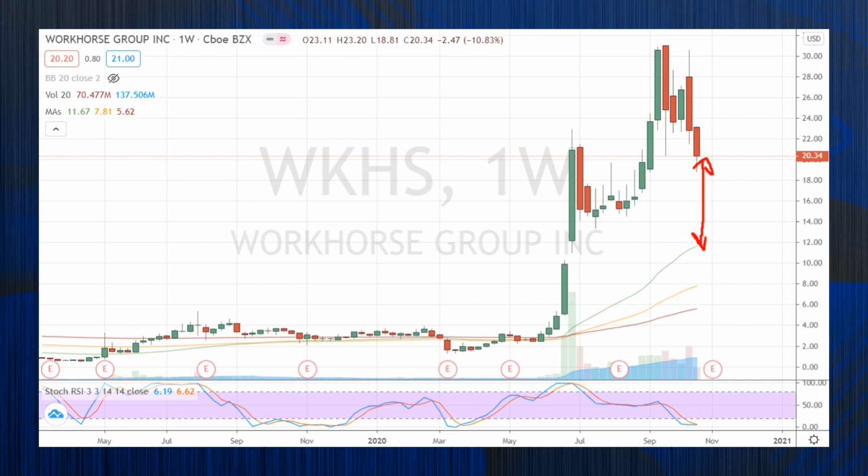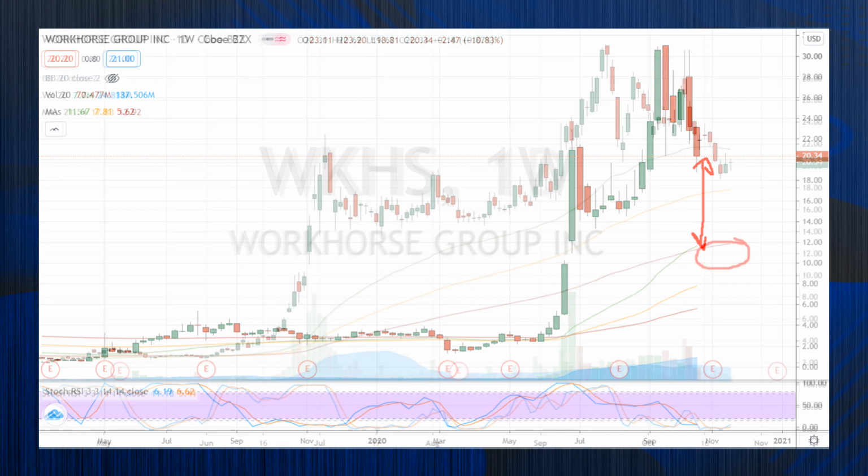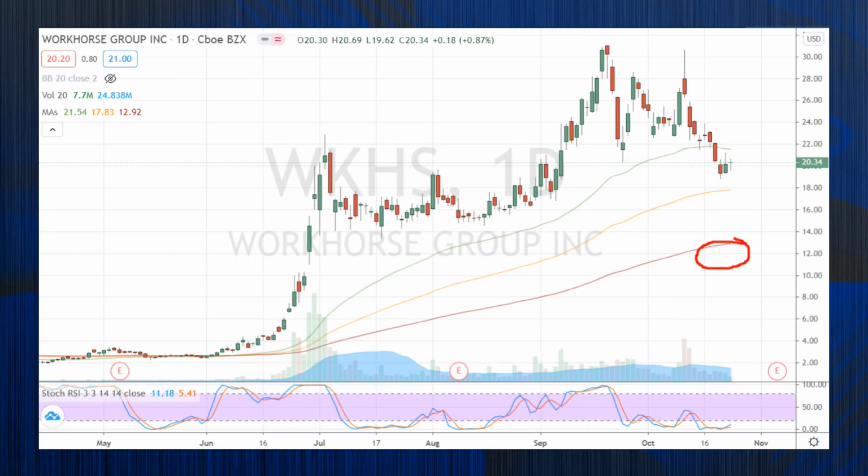But you know what else is interesting? Look at the 50 moving average on the weekly, and it's, yes, around that $12 mark. Jumping back to the daily, this pretty much coincides with that 200 moving average, which is around the same level, around $13 or so. But for simplicity's sake, this is where you're going to see a lot of support.